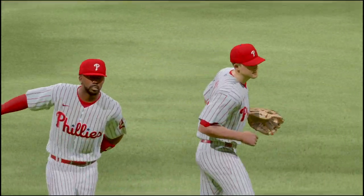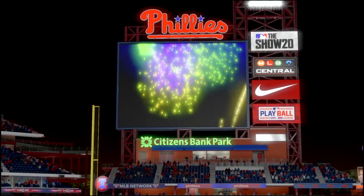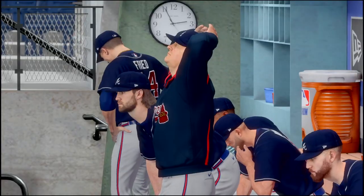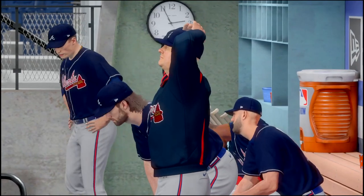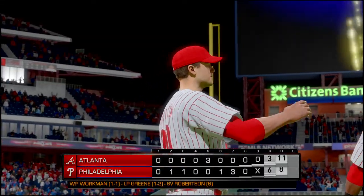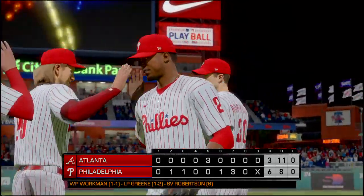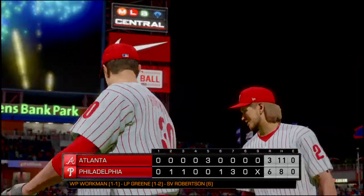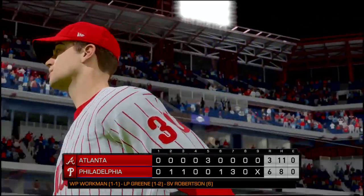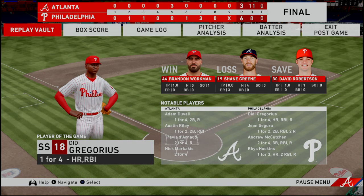Ian Anderson in his debut, he got rocked. He gave up 2 home runs. He's probably looking at the loss here easily, and nope, Shane Greene picked up the loss. Brandon Workman got the win. Robertson got his 8th save of the year. That 3-run 7th inning is what did the Phillies in. Didi Gregorius is the player of the game.